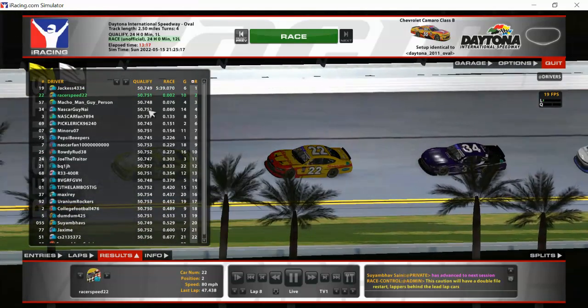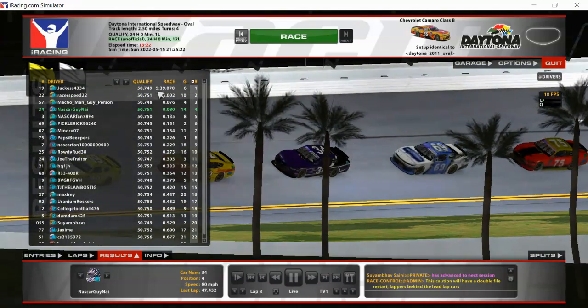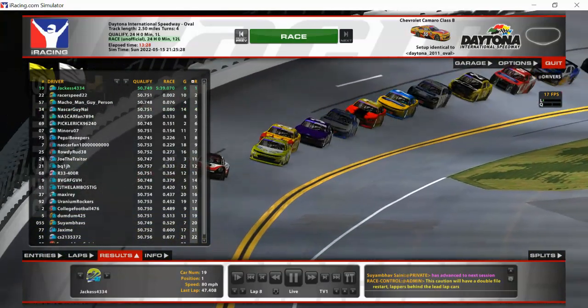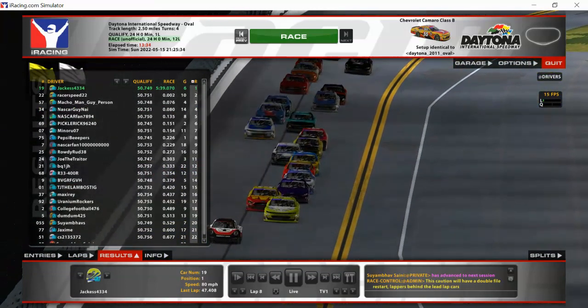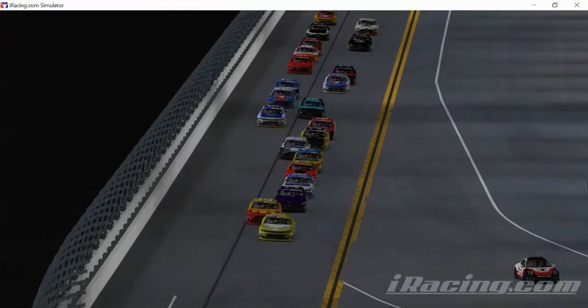I mean, 34. The 34 is a really aggressive superspeedway racer, and he wants to win. I don't think he has won in the NSCS ever. Actually, he did just win the RP race. The 22 trying outside line for the restart, right behind the 19. The pace car is about to go off. It's going to be 4 laps to go from Daytona.